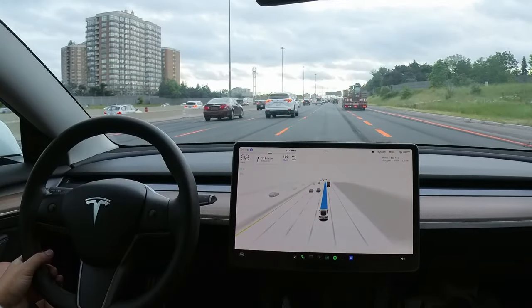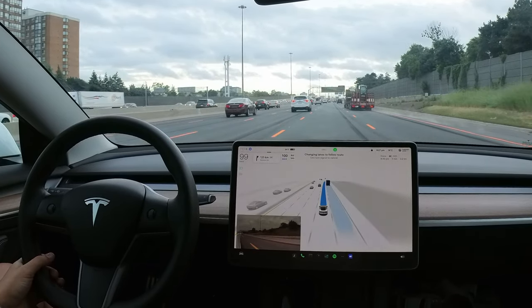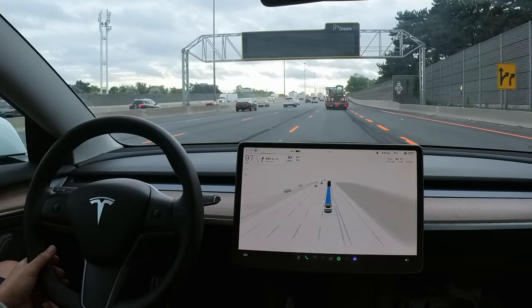I think that thing is throwing rocks at us or something. Or maybe that's rain. I think it's rocks though. I think it's a truck, yeah. I'm just going to lower our speed there to keep up the distance. Yeah, we're getting hit by the rocks.